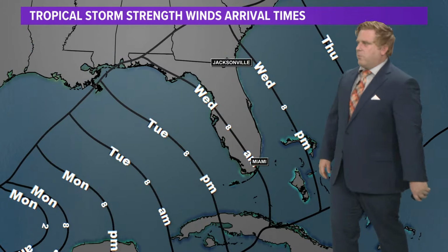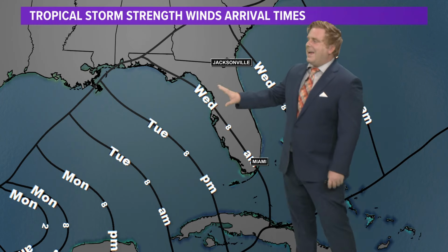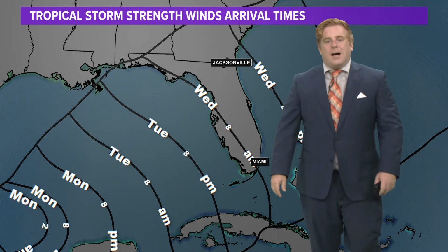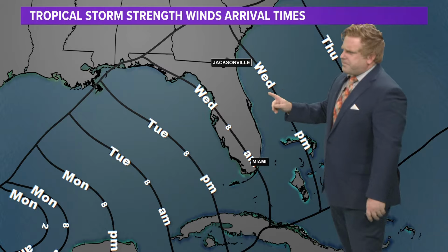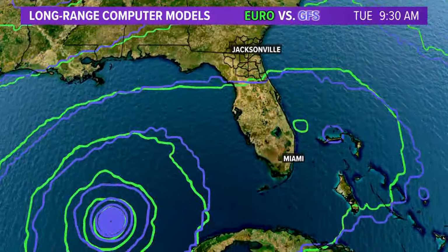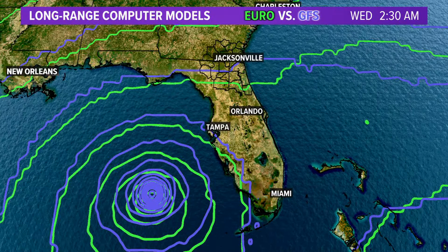This is those wind arrival times, that being when you could start seeing those initial tropical storm strength conditions ahead of the storm. But keep in mind, this is just for the core of the storm. Indirectly for parts of northeast Florida, due to that northeast monsoon and those winds setting up ahead of this, through the day here on Tuesday, we're going to be looking at those winds picking up with possible gusts upwards of 30 to 40 miles per hour and even some coastal flooding.